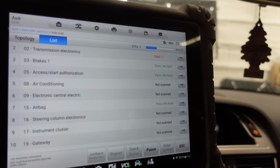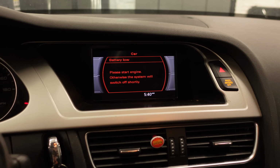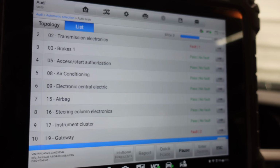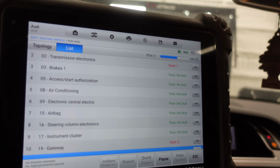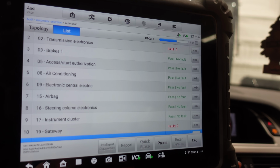I just saw it pass ECM and there were no ECM codes. This is also not good. It looks like the car's gonna try to shut off, even though it's on a battery charger and charging. So hopefully it finishes scanning really quickly here, because I know it only has a few more seconds until this thing kicks us out. Well, we're gonna save these codes out, but really nothing's wrong.